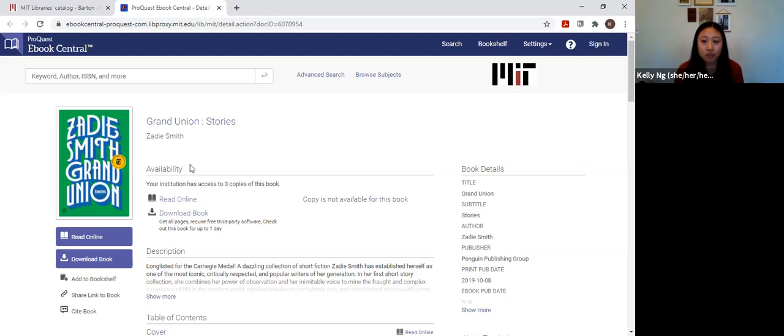The last couple of things I'll mention are that these restrictions vary with different books. Some have unlimited downloads, some let you download a book for a week, et cetera. It really depends on the publisher, so make sure to read through the book record to check for restrictions. And lastly, if you're having trouble accessing the book online, try coming back to it another time. There might just be too many users reading it at the moment.